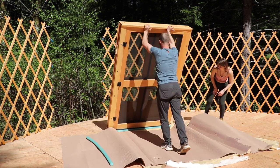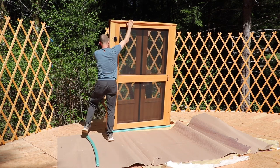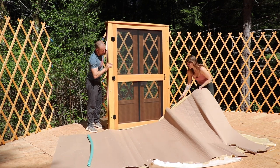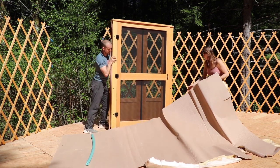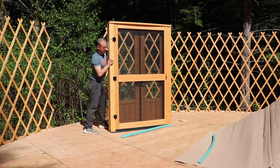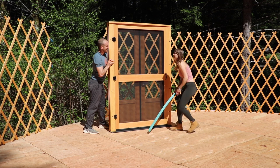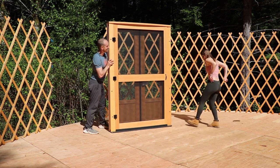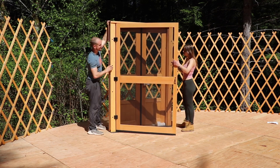Wait, we have to get the hardware, the keys at the bottom of it before I'm just putting it up. I'm just doing the temper. Go ahead. Wait. That right there is Taurus versus Sagittarius. You think guys are brutes and girls are all methodical? Look at this!